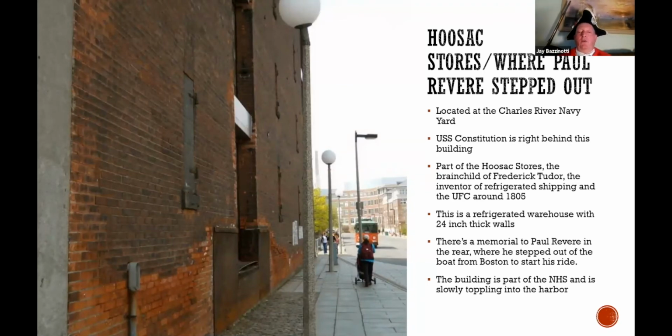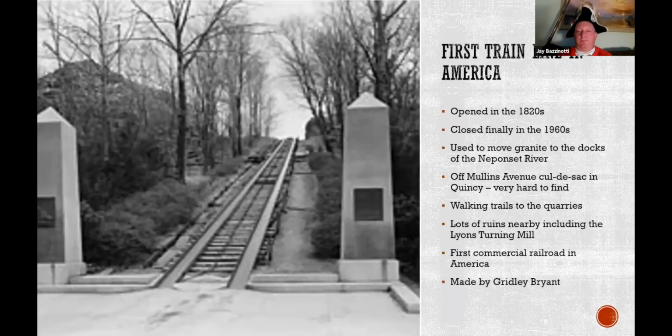And they were going to put their headquarters there until they realized that the building is slipping into the water and they don't know what to do, whether they should tear it down or spend a lot of money to save it. I don't know what's going to happen either. It's right on the Charlestown Navy Yard, and the Constitution is right behind that as well.